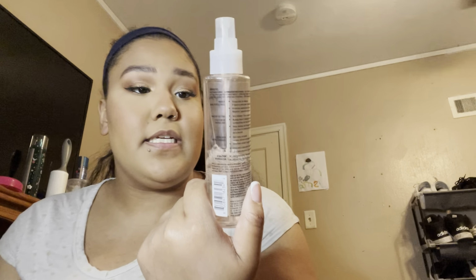Before I add lower lash mascara, I'm going to add some setting spray. This is the NYX Professional Bare With Me setting spray. Yes, please. Give it to me. I deserve it.